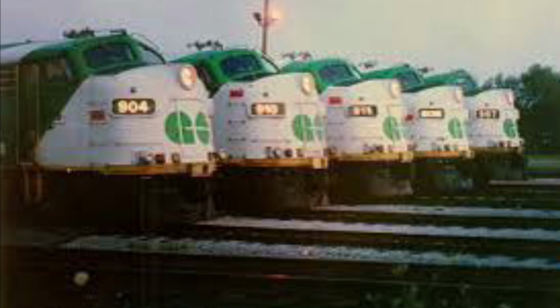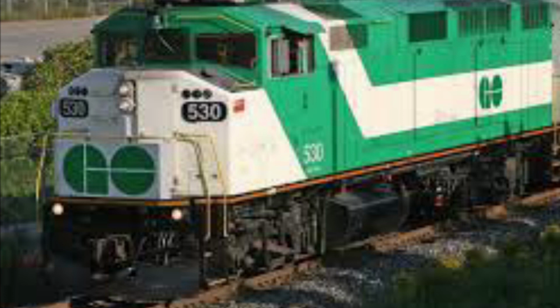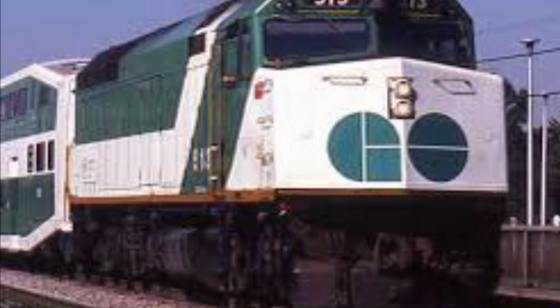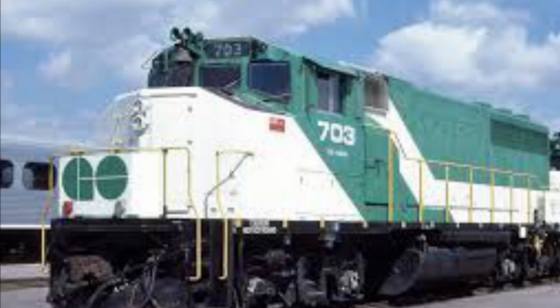And then they bought 904 from the Ontario Northland. But instead of being used as a conventional locomotive, it was used kind of like an NPCU type of thing. But then the new, at the time, F59PHs came along to replace the older locomotives ten years later, like the F40s and the FP9s. All were scrapped, besides one. 904 was bought by Tri-Rail for the soon-to-be short-lived commuter rail at the time, and they also bought 703 to use on the commuter trains.